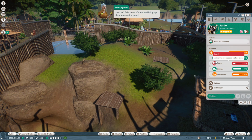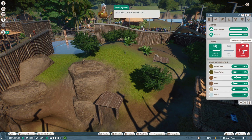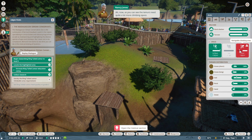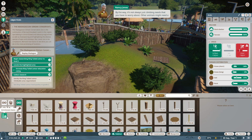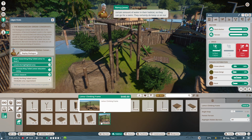Select one of them and bring up their information panel. Next, click on the Terrain tab. Done it already. Ah, now, as you can see, the lemurs need quite a lot more climbing space. But as it happens, I've already got a climbing frame blueprint built for you. So you can either pop that down or build one yourself from scratch. By the way, it's not always just climbing needs that you have to worry about. Other animals might need a certain amount of water in their habitat so they can go for a swim. They certainly do keep us on our toes.